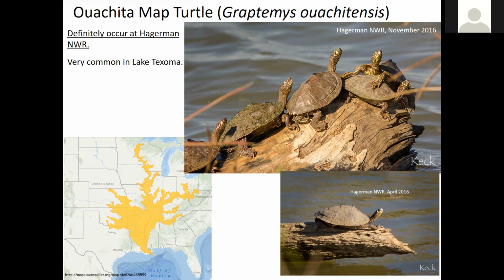This might be the most common turtle at the refuge. I mean, normally when you think most common turtle, you always think red ear slider, no matter where you are. But man, there's a lot of these things at the refuge. They are very, very common. You've just got to look for them. If you're birding, you might not be looking in the right place to find turtles. Stop and look on those logs, and you will find these without too much trouble.